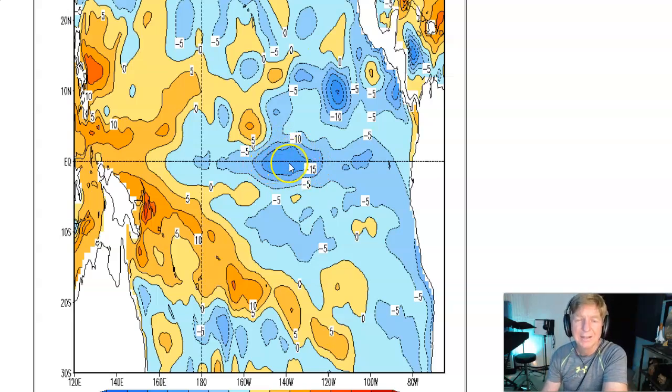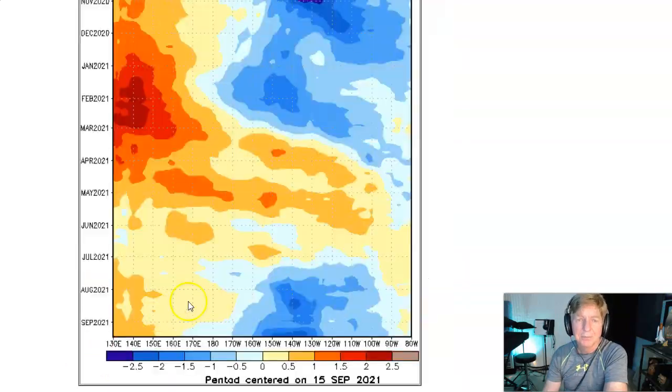So that -7 degrees on the previous model is probably being driven by this -15 centimeter reading here. So the inference being that there's a good sized pool of cooler than normal water at depth under the equator, which would not be surprising in a typical La Nina scenario. And then here is the same data, but it lays it out in a timeline.